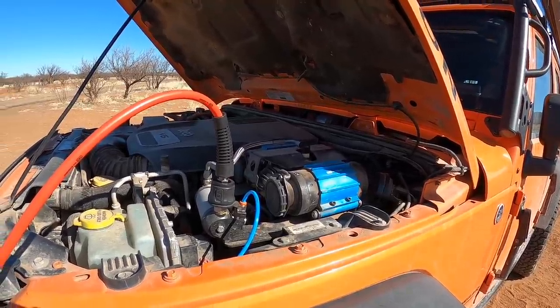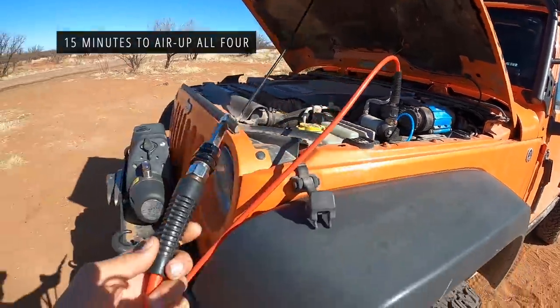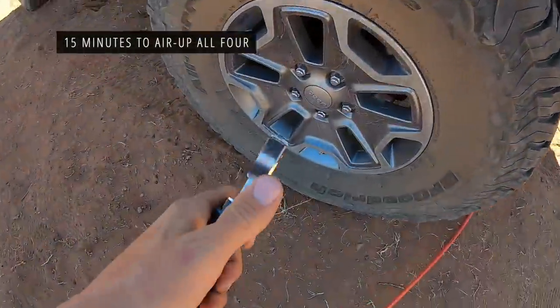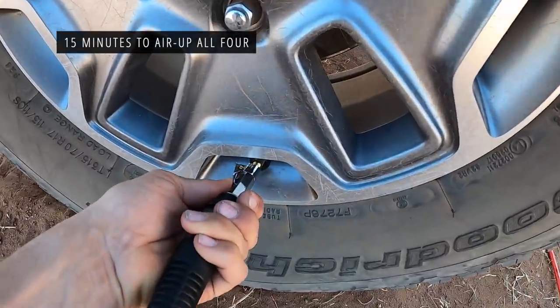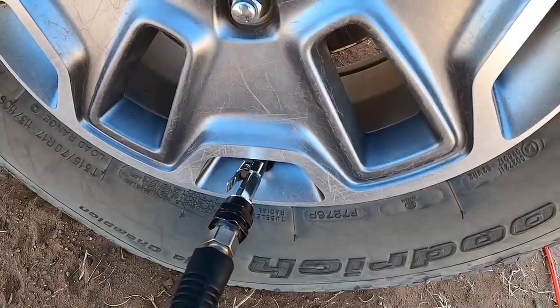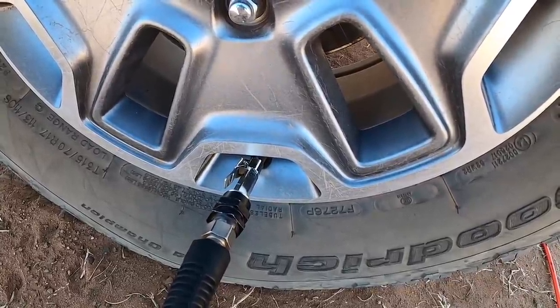The ARB Twin Air takes about 15 minutes to air up 35-inch tires from 15 PSI to 35 PSI. I love that thing. I feel like it's a really great value for a high-performing bolt-on air compressor.